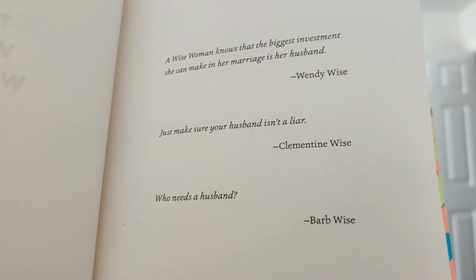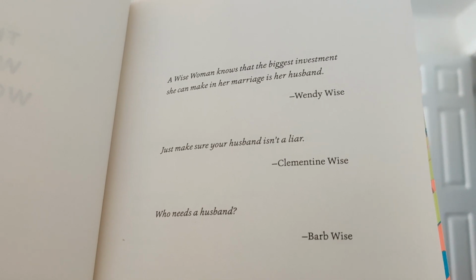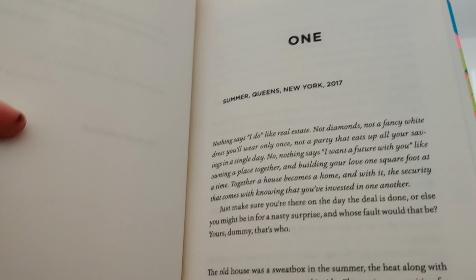Also, this was also written in 2022. So I somehow picked up some newer books. All right. This is set in a couple of years ago.